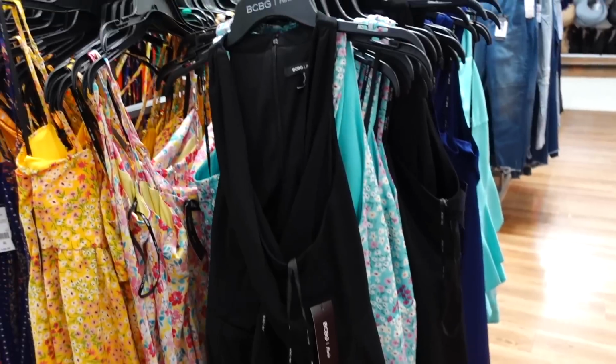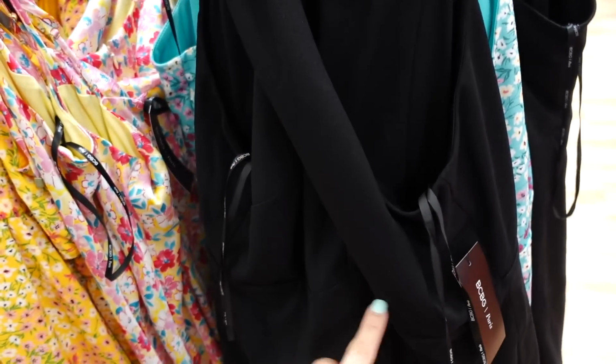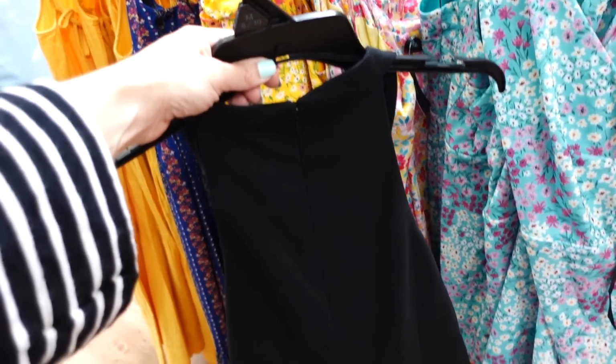This next look, I'm going with the twist front romper from BCBG. So that's what it looks like. It goes around the neck. Has that seam detailing at the waist. It's a nice length. That's what the material looks like up close. So perfect for all your events. And then it zips up the back.